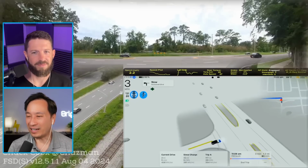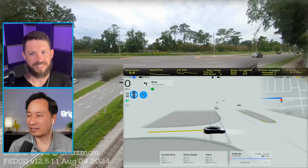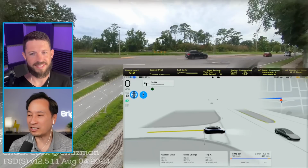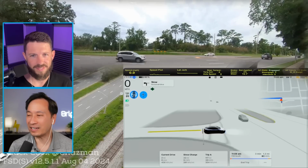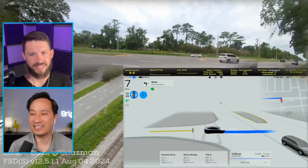So first of all, I love this part right here. You can see the blue line. You can see that the car is thinking, okay, there's that blue line, okay, I might go. And then it's changed its mind, which is perfect. Then it's thinking, and then it goes, should I go? Should I? Then it goes, okay, commit. Isn't that great?